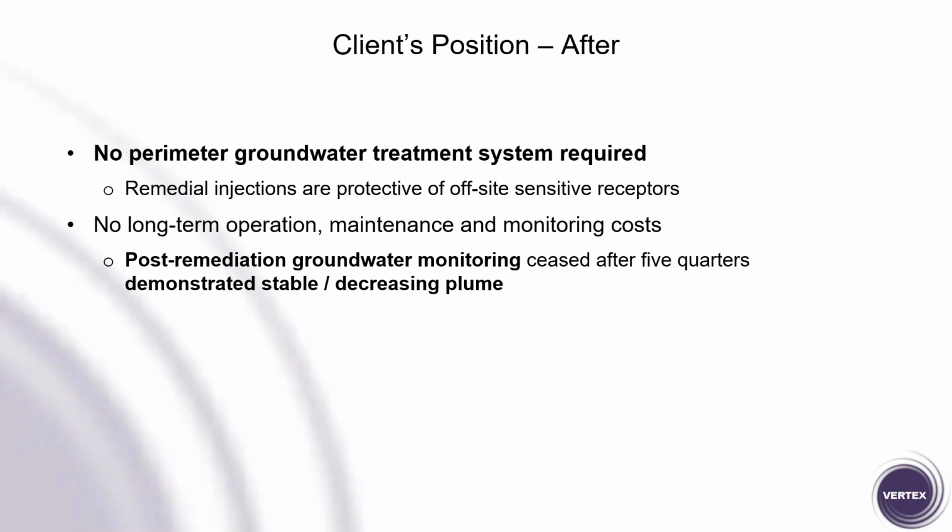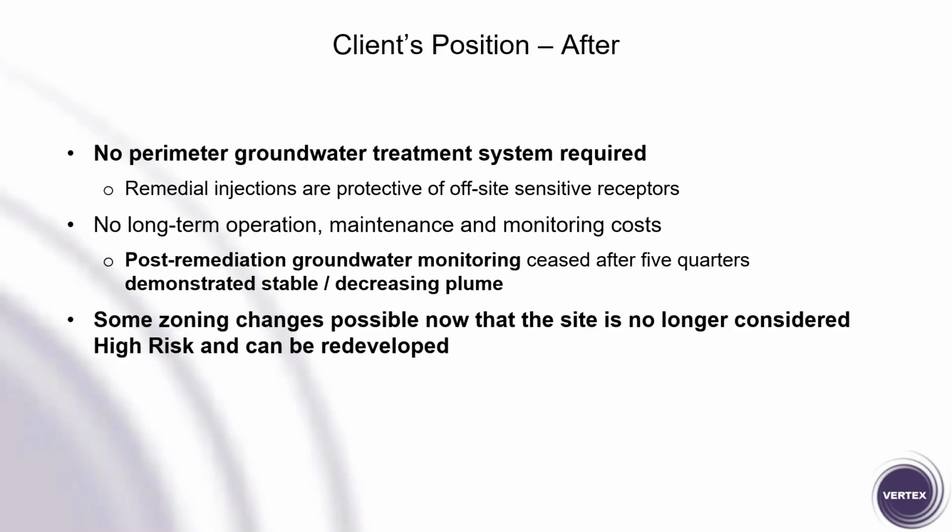They had 5 quarters of demonstrated stable, decreasing plumes, so they cut off that long-term O&M cost. Now that they got rid of that high-risk designation, and the concentrations were much lower on the site, they could apply for rezoning changes and potential redevelopment of that property.